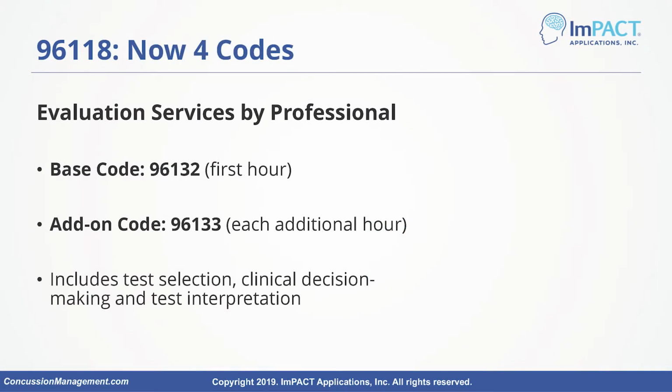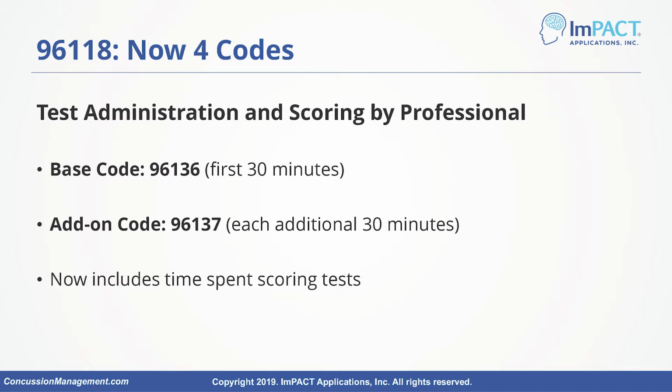96118 is now 4 codes. 96118 is completely gone. The base code is 96132 for the first hour, and then 96133 for each additional hour. And that includes the time it takes you to select your test and then to make decisions and to interpret the data. There's also a 96136, which is if the testing takes less than an hour or 30 minutes. So anything up to an hour, it would be 96136, and then if it's 40, 45, 50 minutes, you would add a 96137. And again, that includes the time spent selecting and scoring the tests.